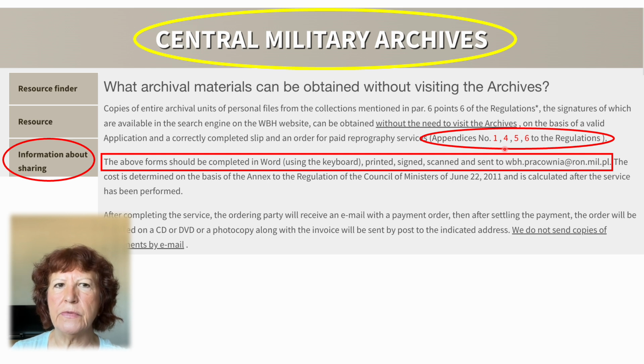The archives recommend that you complete the forms online using your keyboard, and then when you're done, you can save that as a PDF for your own records, but you'll need to also print a hard copy because they want to see a wet signature with the date before you scan those documents. These scanned records are what you're going to email to the archive staff at the email address provided on this page. I'll show you the email address again right at the end, so there's no need to make a note of that just yet.